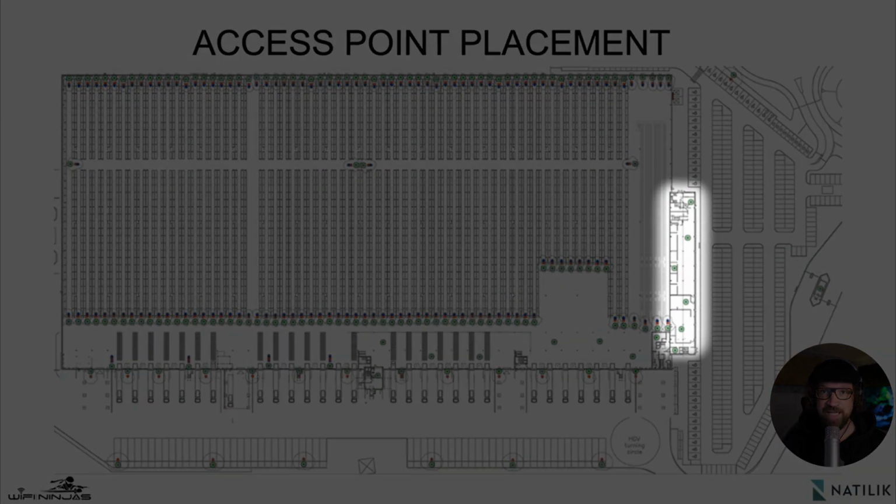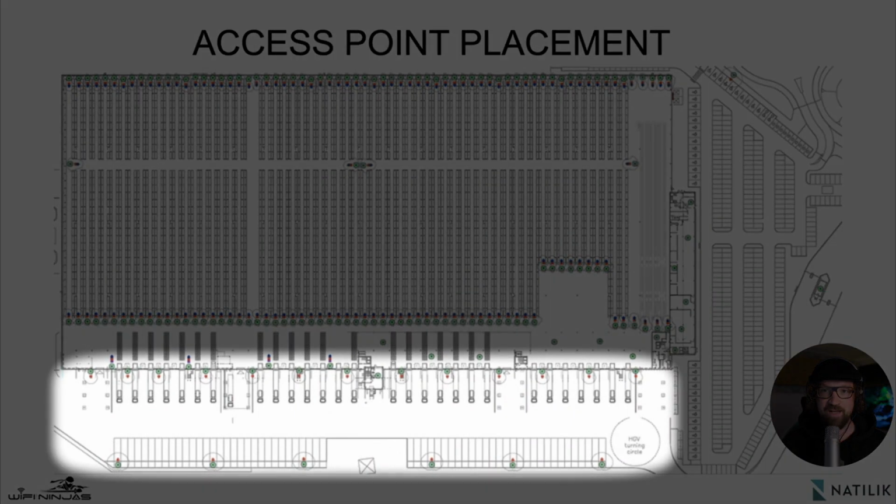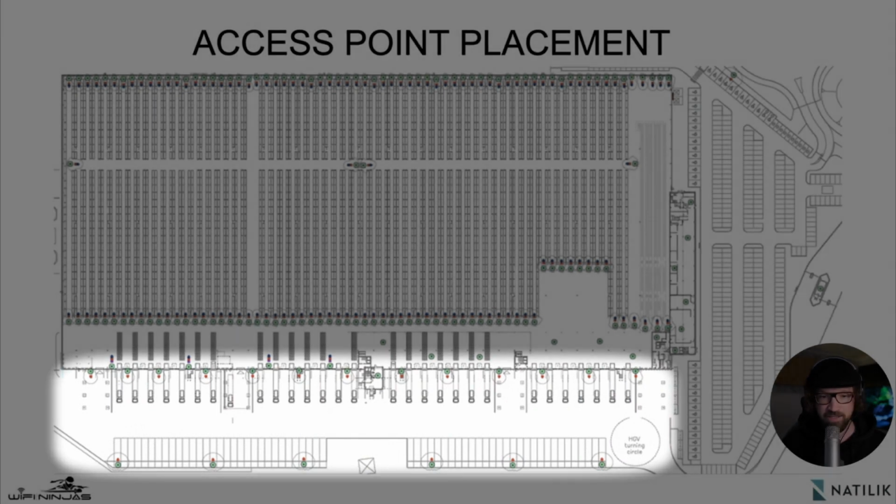We have internal access points with built-in omnidirectional antennas mounted in the office to the right. And also we have external 1562i access points with omnidirectional 180 degree antennas mounted on the outside of the building.